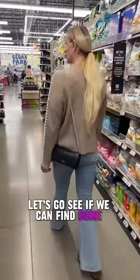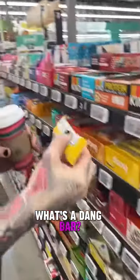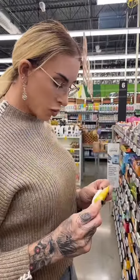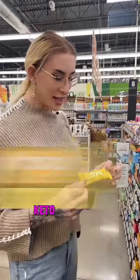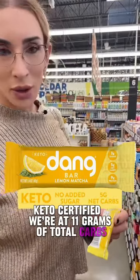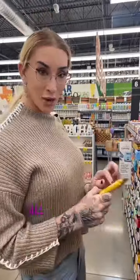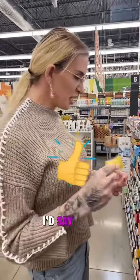Let's go see if we can find some actual healthy snacks. What's a dang bar? Oh, chia seeds, pea protein, stevia extract. Oh, it literally has a little thing that says keto certified. There are 11 grams of total carbs. So we're right on the border of what's okay for a singular serving for keto, all natural nuts and things like that. I'd say, yeah, let's do that.